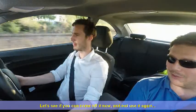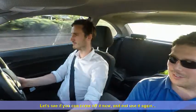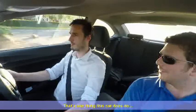Slightly, I reckon you could come off it now and not use it again. That's one thing this car does do well. It does roll with very little drag, friction. Come on. Indicate. Same parking space we did before.